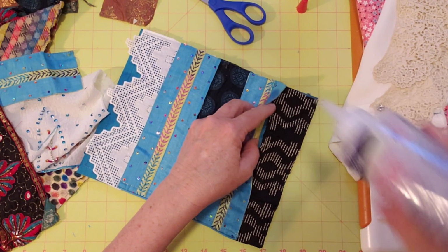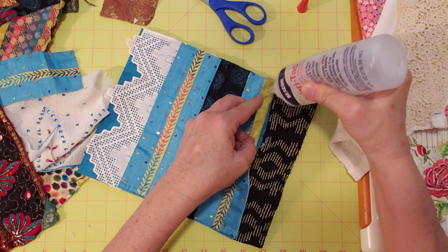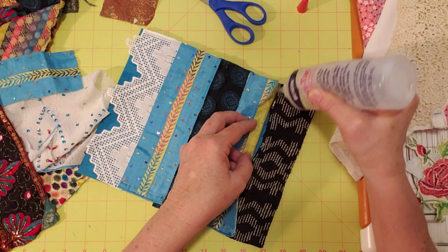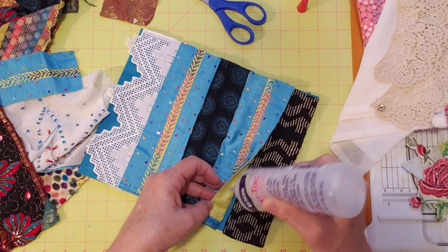Okay, but I still don't want any kind of ripple or anything here. So before I do that, let me get some more glue on here. Let me put it on the fabric that I want to glue down and down in the little crevice there, because this part seems to be all glued down, but this part isn't yet.